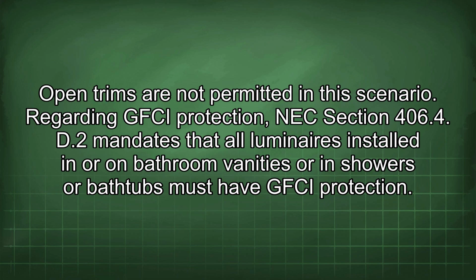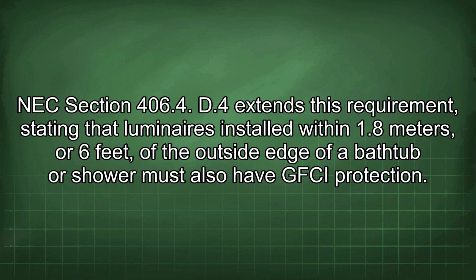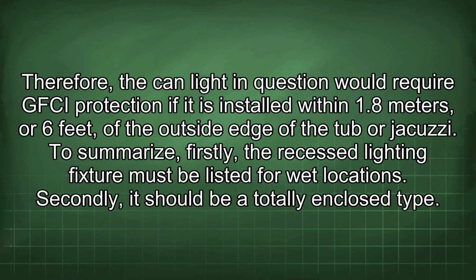Regarding GFCI protection, NEC Section 406.4(D)(2) mandates that all luminaires installed in or on bathroom vanities or in showers or bathtubs must have GFCI protection. NEC Section 406.4(D)(4) extends this requirement, stating that luminaires installed within 1.8 meters or 6 feet of the outside edge of a bathtub or shower must also have GFCI protection. Therefore, the can light in question would require GFCI protection if it is installed within 1.8 meters or 6 feet of the outside edge of the tub or jacuzzi.